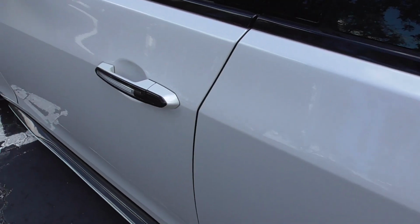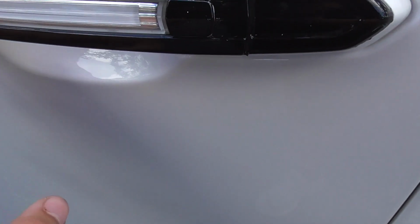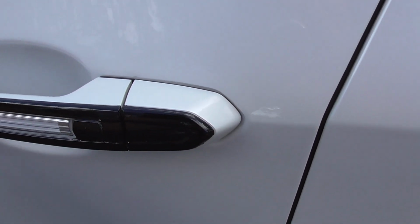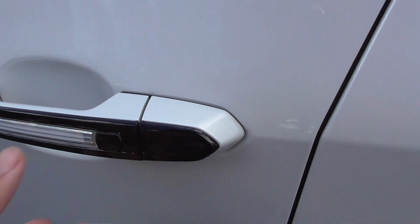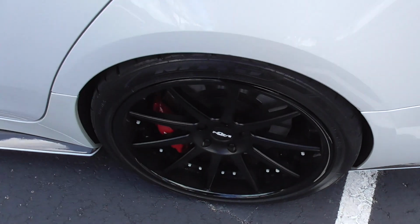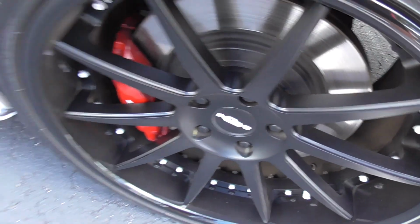What I really love is the little details like on the door handles. So you have these lights here, the locator lights at night, but he's actually wrapped gloss black around them. So the outer piece here is all gloss black. It's very nice. Goes with the wheels nicely because you have the InCurve logo here. It's white along with the hardware.